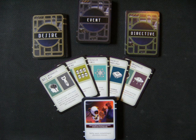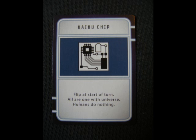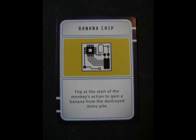There was one a moment ago I found, here we go. There seems to be a whole series of chip cards with pictures of circuit boards on them. And there's a haiku chip, which just says on it, flip at start of turn, all are one with the universe, humans do nothing. Don't entirely know what the context of that is, but, well, there's a banana chip here. Flip at the start of the monkey's action to gain a banana from the destroyed items pile. Why would anyone want to destroy a banana? Greed chip, remote chip, space chip.